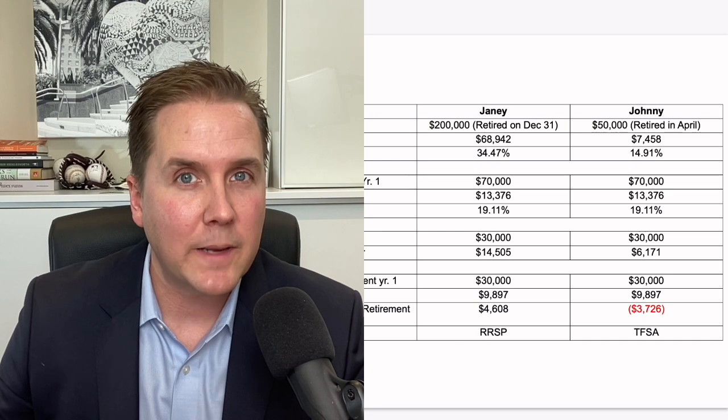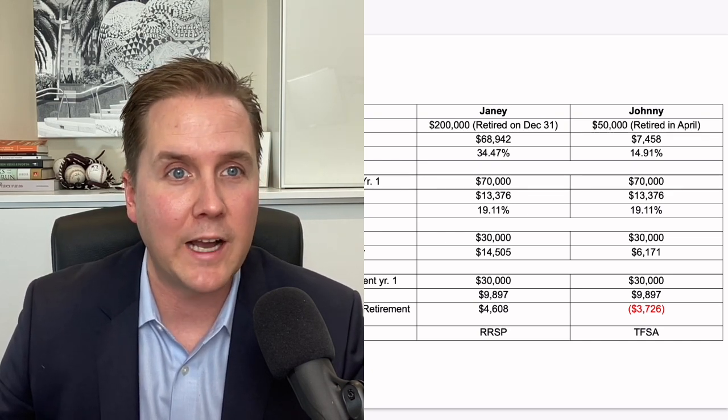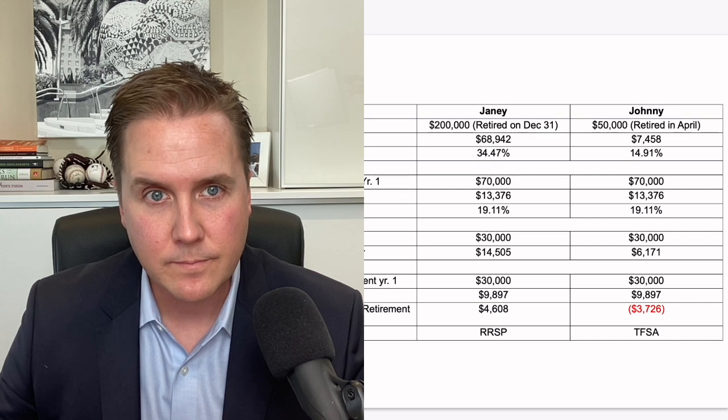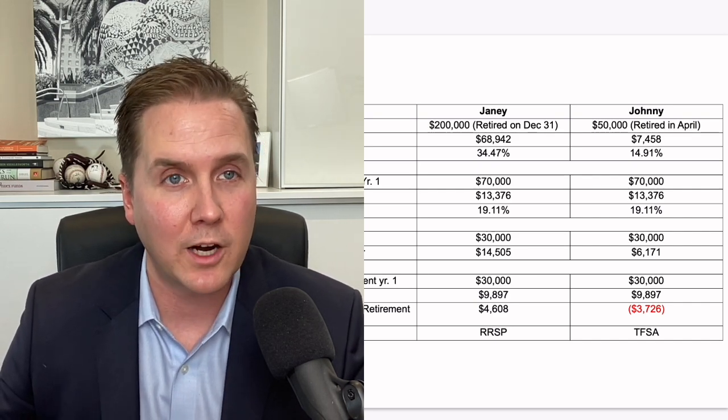Similar to Janie, he expects that his income next year, his first full year in retirement, is going to be $70,000. His taxes are going to be the same as Janie's, $13,376. His average tax rate is going to be around 19.11%. He has the same $30,000 that he wants to set aside and put towards his retirement savings.